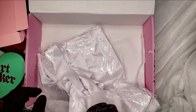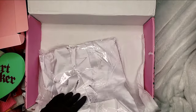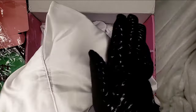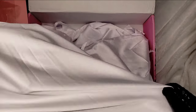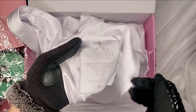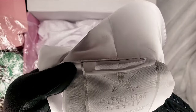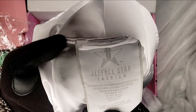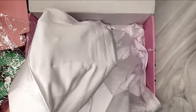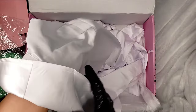Let's just open them up and see how it looks like. Okay, stunning. I love that they have this one. Here we go. Oh, so silky, so smooth. I hope my skin is as smooth as this one. Yes, hopefully in the future. They put Jeffree Star Cosmetics. So it says here it's 50% polyester and spandex, designed in the USA. It's iron inside out. Oh, okay. I thought that you cannot iron because it was gonna ruin the item. I thought you just have to steam them.